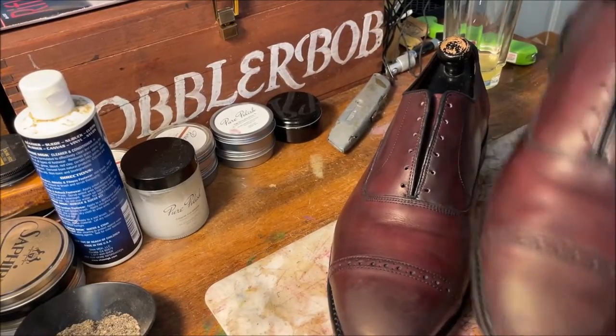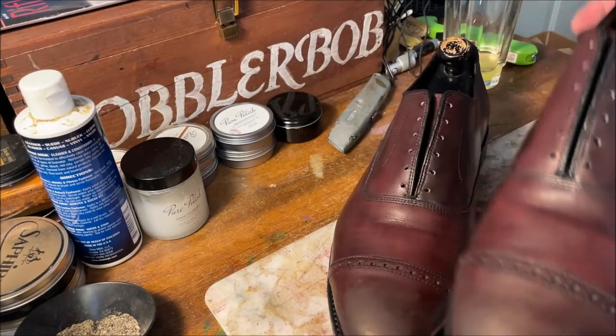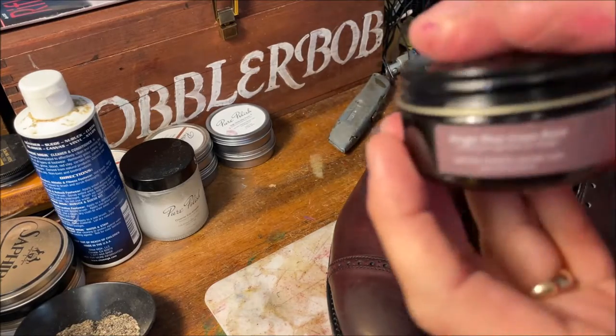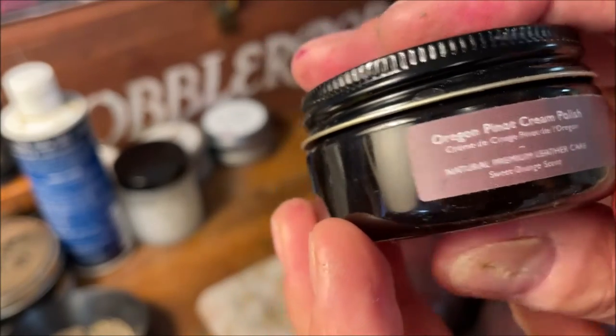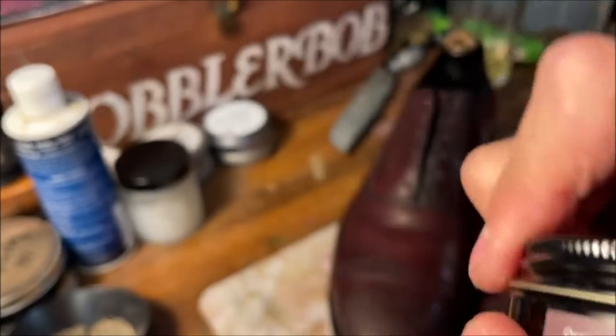I'll let it dry. And here they've had a little bit of time to dry. You honestly can't see any of the marbling. But I'm just gonna go ahead and shine them up. I think I'm gonna start with my favorite shoe polish, Pure Polish. Pure Polish products, and this is a new flavor that the owner, Andy, made: Oregon Pino Cream Polish.